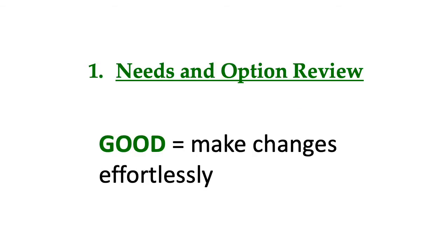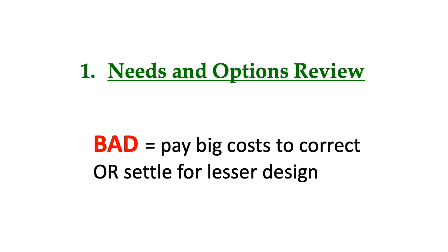Now, if you discover better options early on, then you can make the changes effortlessly. Make the changes later on and the costs can really add up and frustration set in. Or worse, live in a house where your outdoor space fell far short of the dream you started with.